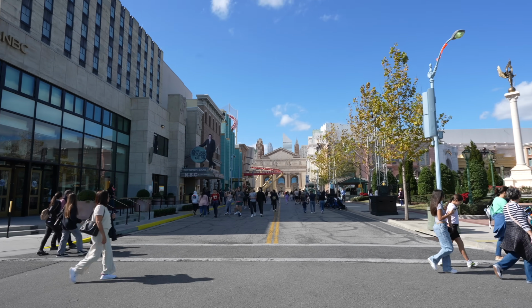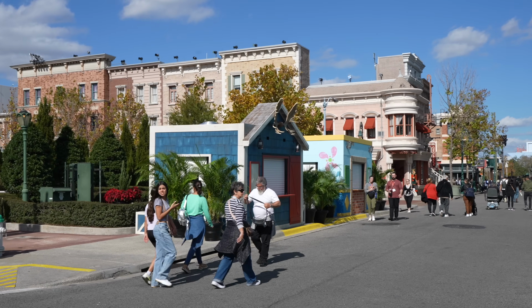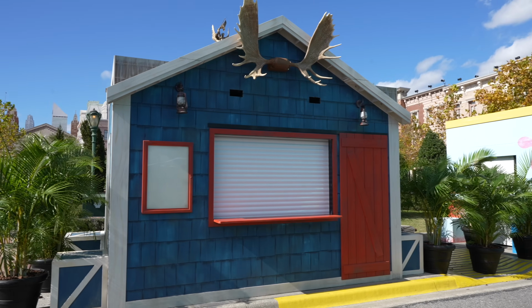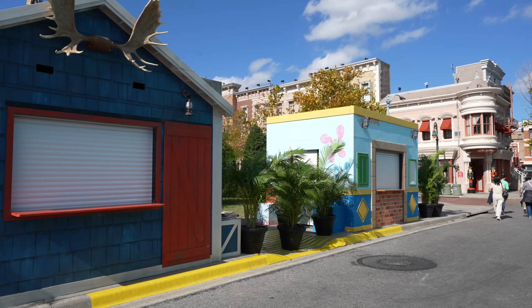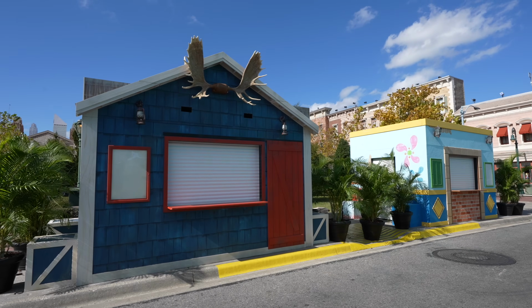Moving on over into the New York section of the park, if we look over here to the right, we have a bunch of cool things to show you guys. Check this out, guys. We have our first official food booth for Mardi Gras 2025. Oh, this is so cool to see.